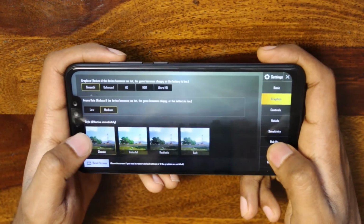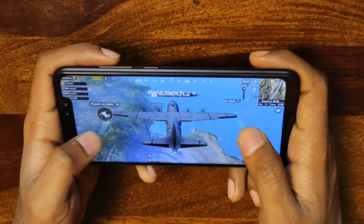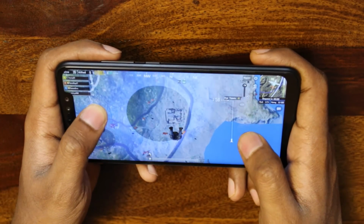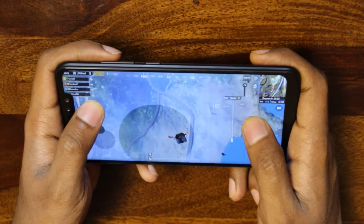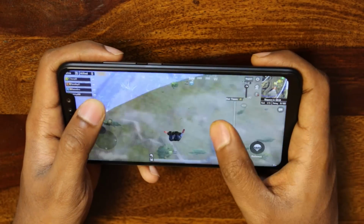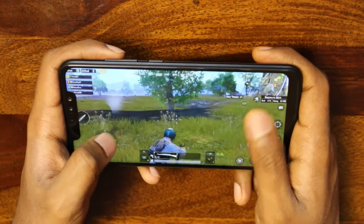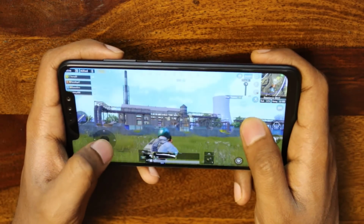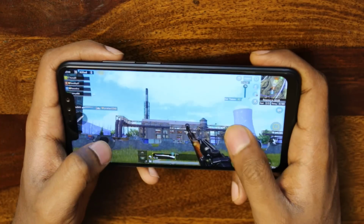Then I went to the graphics settings screen and changed from low graphics to smooth graphics to test the performance. Initially it kind of lagged and frame dropped as well, but it was not noticeable at all. But as the game progressed, it was smooth as well.